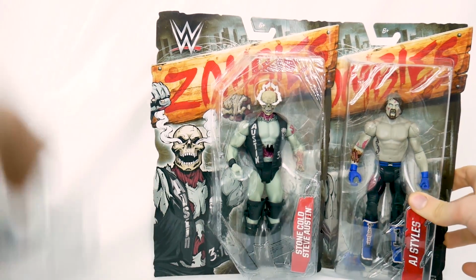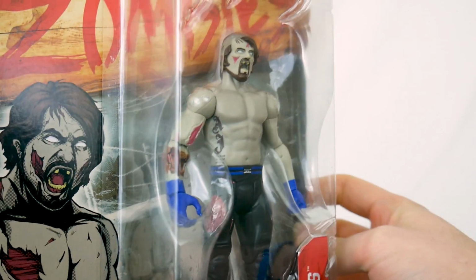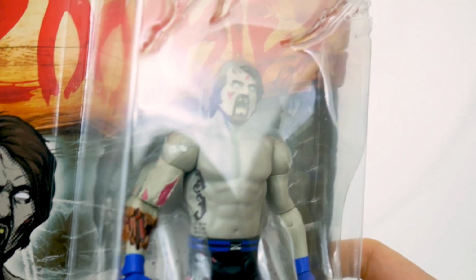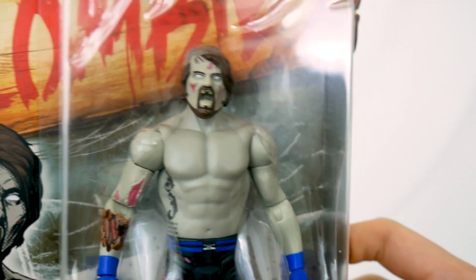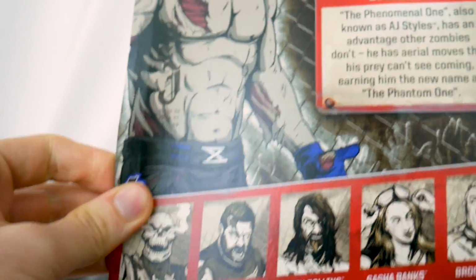So let's start off with the figure that everyone wants to see. It is AJ Styles, and here he is in the case with... Is that a good head scan or nah? I think it's great, especially because he's missing his front two teeth. Like, is that for real? You joking around here? But it says the phenomenal one and stuff on the back, shows the other people. Incredible. What is this supposed to be? His box? I have no idea. Nothing that relates to his character. Nothing that relates to him as a person, I'd say.